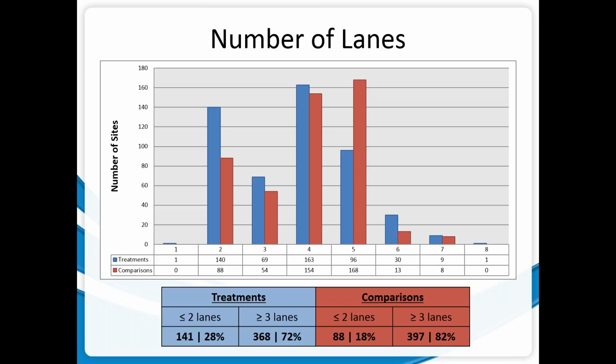On the 2-lane, low-volume, low-speed roads, you really don't need these expensive treatments. That typically just a marked crosswalk is good enough, or even an unmarked crosswalk is fine.